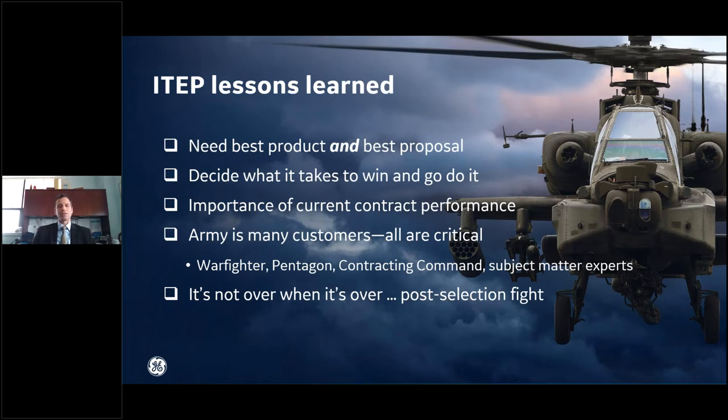And then obviously, it's not over when it's over. The post-election fight, protests, is something that I know in our case, the government was always thinking about, and certainly we were thinking about it as well. So definitely some parallels to future vertical lift. I think the Army felt good about the results they got out of the Improved Turbine Engine Program and the way that program was run and the selection was run and the lead up to it. And so they're leveraging that across the board for future vertical lift.